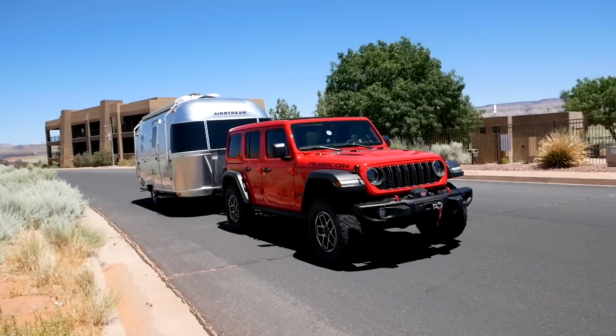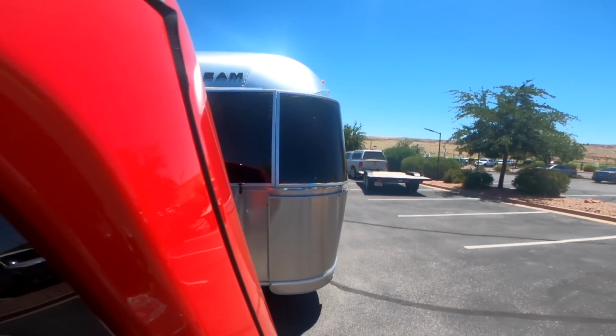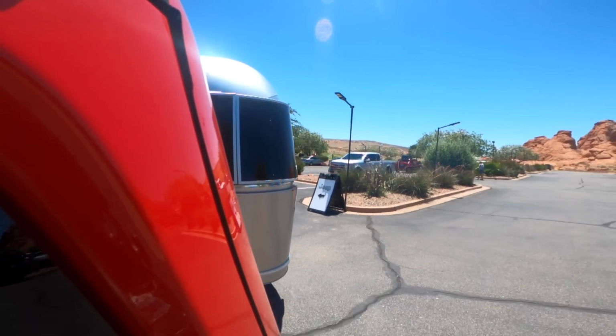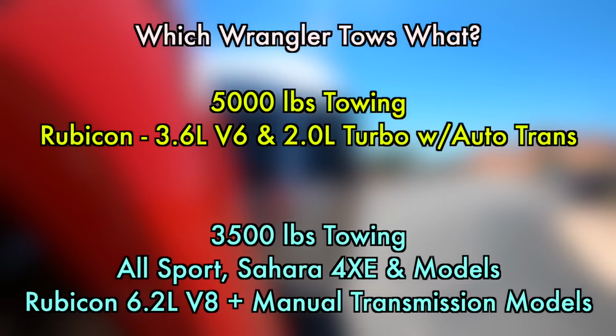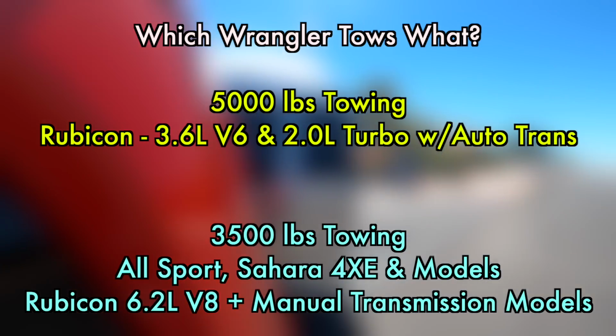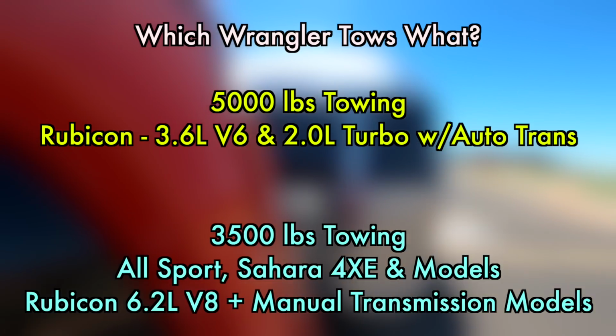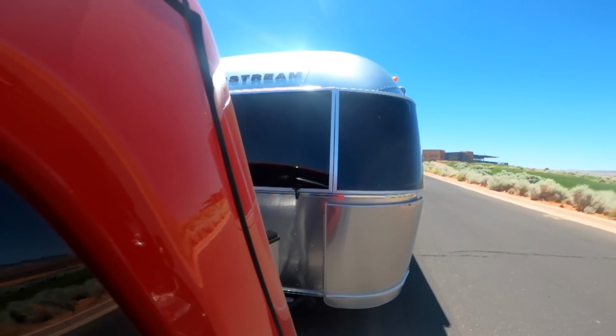And now here we are towing with the Wrangler. So the first thing I want to get out of the way, the new 5,000 pound tow rating, that's on the 2-liter turbo and the 3.6 liter V6. You're not getting that out of the big 392 or the 4xe. And right now we're driving with the V6. So we've got an Airstream trailer on the back. GVWR on that trailer is 5,000 pounds. Unloaded like it is right now, it's probably closer to 4,300 pounds.